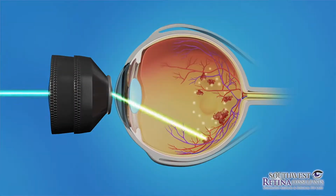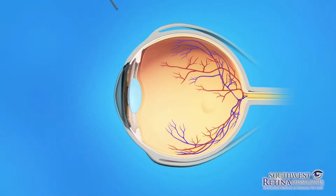Dr. Haug says a number of different treatments can help diabetics retain their vision, but the causes are systemic, and it's important for diabetics to take care of their health. There are different lasers we can use for various types of diabetic retinopathy. More recently, we've been using some of the same drugs we use in macular degeneration for patients with diabetes.